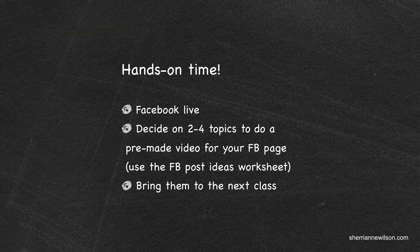And by the way, I also added the steps for Facebook Pixel on the worksheets that are on the website that you download. It will have how to set that up. But your Facebook post ideas, let's see, it looks like it's page 4. You can pick some of your topics from there, okay? Questions that maybe people have asked you a lot.